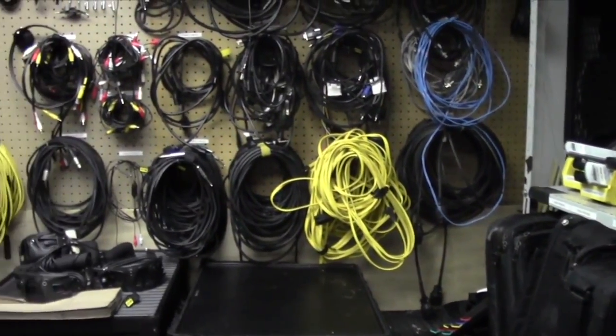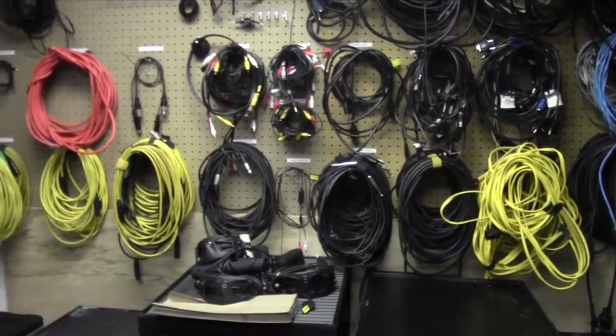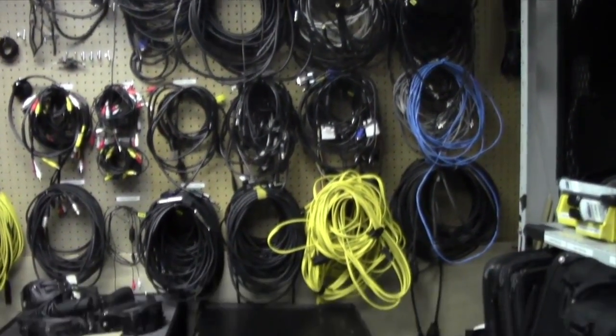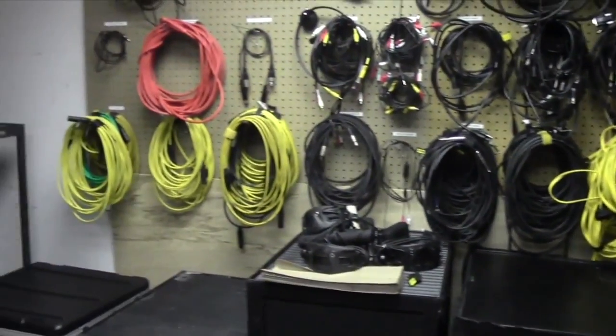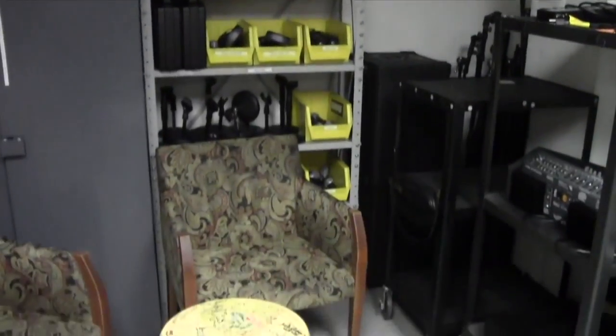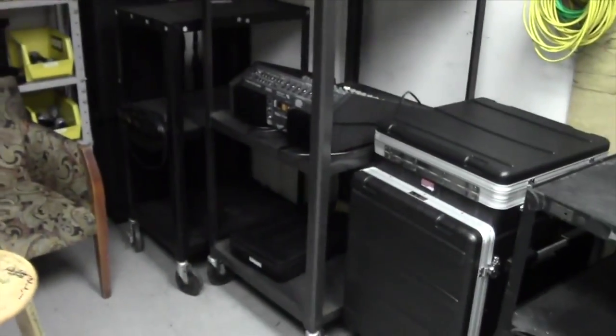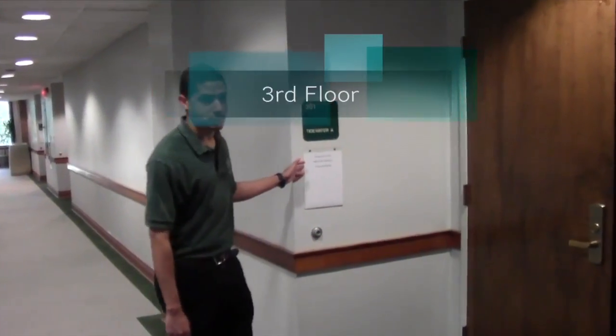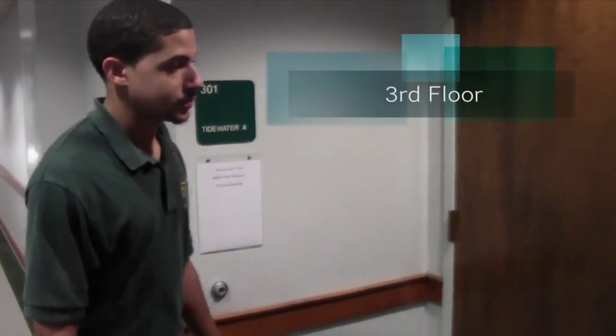Students or various groups typically make requests through Robin, and they are placed on the iPad as AV orders that either the building managers or the AV techs are responsible for setting up. Always ensure that room cards are being created before you close the building and being placed in every room card slot. This is the Tidewater room, Tidewater A.